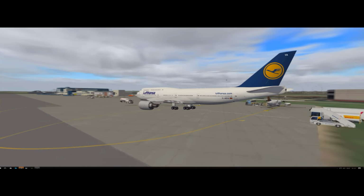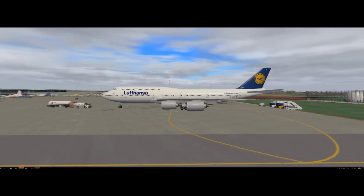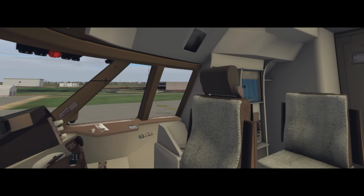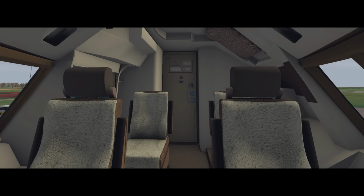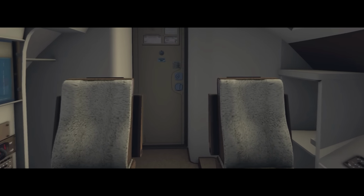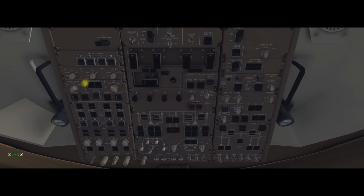SSG have given this free to existing customers, so if you're an existing customer, you get it free. I will put the price up. I believe the price is $39.95. I will have to check that, and I'll put the price up right now. I will tell you there is no cabin, even though you can go between the seats here and try to open the cabin door. You can't open the cabin door. You can go through it, but there's nothing there.